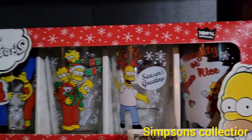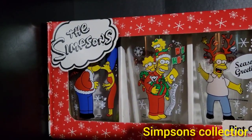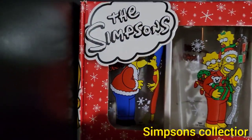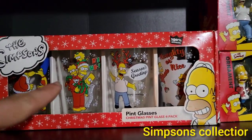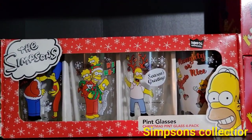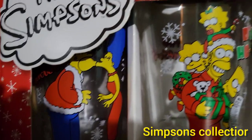Then next to that, we have the one thing that started my entire Simpsons collection, the Christmas cups. This is what started the entire Simpsons collection. Pretty cool.